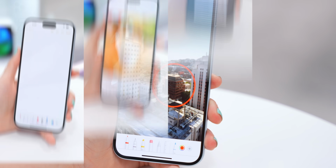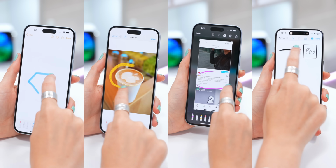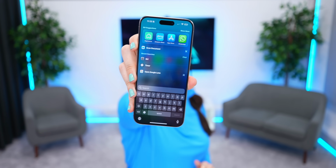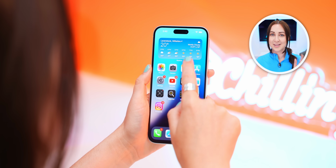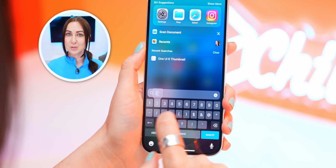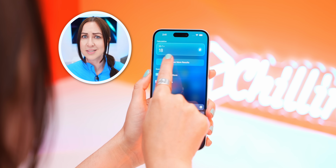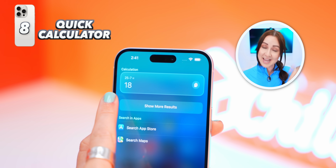So whether it's on Photos, Notes, the Mail app, or even on screenshots, don't forget this sweet trick to correct shapes. But here's a really cool tip you can do with the search bar. Let's say you need to quickly do a calculation. Just type in the search bar like 25 minus 7 and check it out, it'll give you the answer, 18. Which is exactly how many tips and tricks I still have to show you guys.